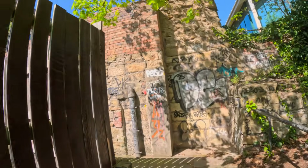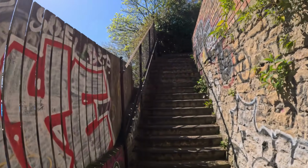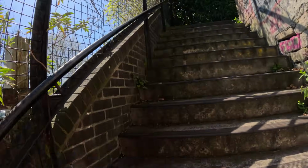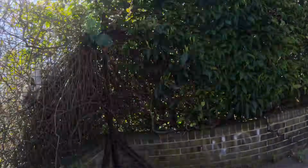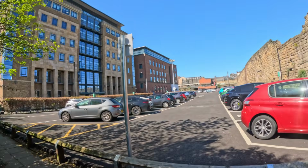Keep saying the close, but it's actually the close. But you've got to add the 'the' when you're saying the sentence. And this comes out roughly where the White Tower is, or was. Might as well walk past one of the better sections of the town wall.